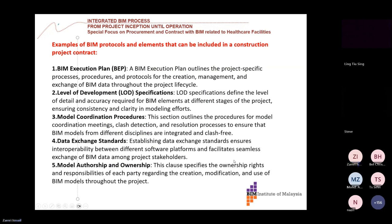All right. Okay, these are examples of what you can include in the BIM protocols and elements in the form of contracts, the selected form of contract. That's why if you were to do a form of contract that enables BIM protocols and elements to be incorporated seamlessly, so that the benefits of BIM can be fully implemented, the drafter of such a contract must understand or must have experience in delivering projects using BIM, especially for healthcare, very complex hospital design.